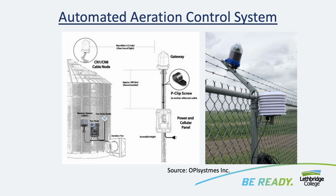This is an example of an automated aeration control system. As you can see on your right, there's a weather station, this white piece here on the fence, and that's connected to another node, the top portion of the blue, and that communicates with the gateway. On the left side, you can see in the grain bin on the top, there is a cable node that takes the moisture and temperature data from the bin from different cables, and then communicates wirelessly with the gateway. The gateway is also connected to the fan control node attached to the grain bin for the fan operation.